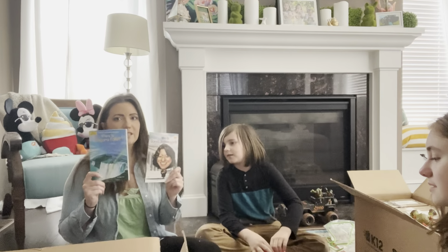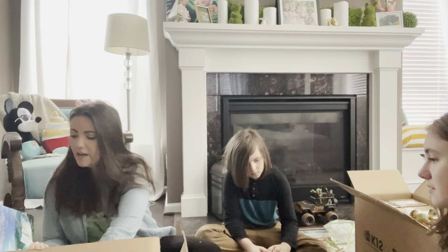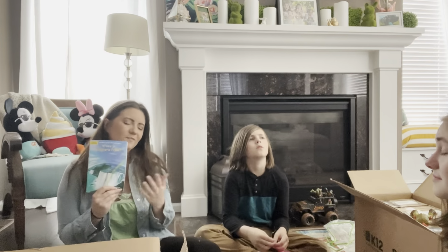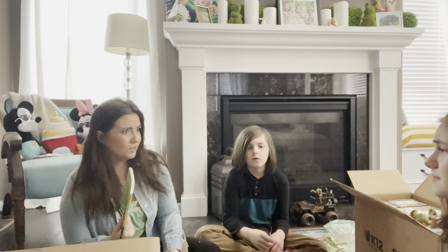This is a really fun addition because I do know a lot of kids really enjoy these books. So there's pictures and fun illustrations. I think it's a little bit more interesting than staring at a screen. Do you agree? Yeah.